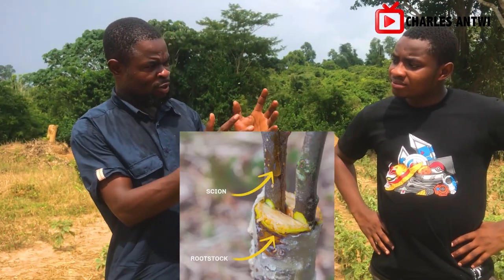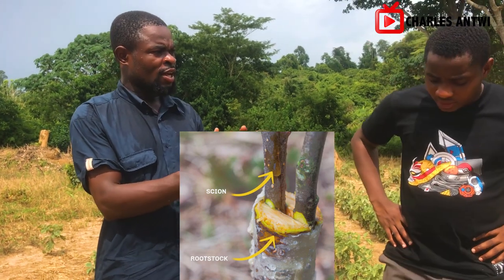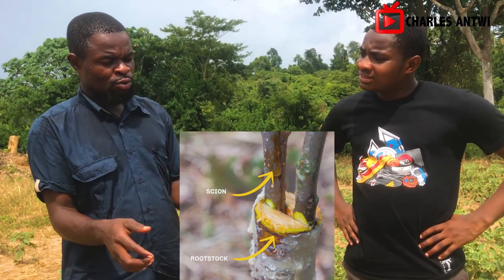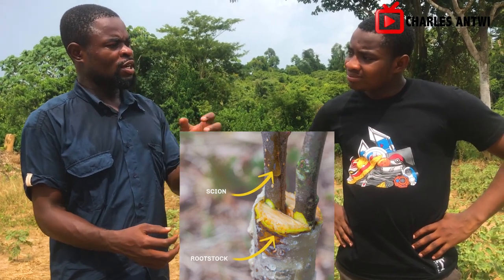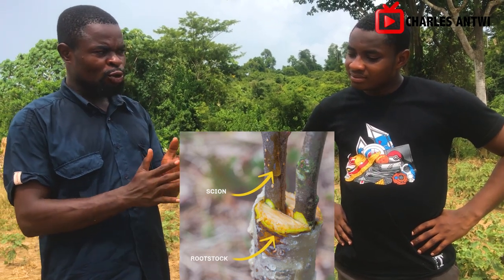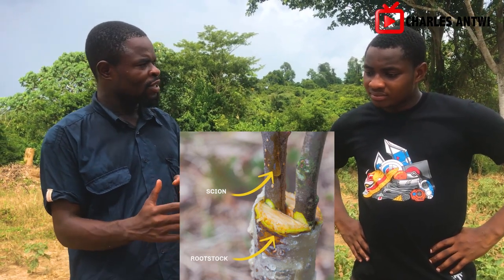Okay, so for those watching us who don't understand grafting, how do you explain that to them so they understand it? Well, grafting is the process of taking the scion of one plant, of the same species, to a stalk of the same species and putting them together. You just make sure that the cambium layer is not destroyed, so that after fixing it, when photosynthesis takes place, each plant can absorb water so that it will stick together to form one particular plant.